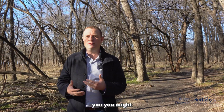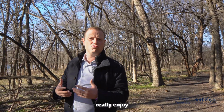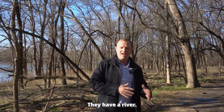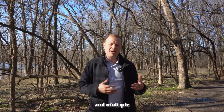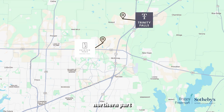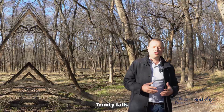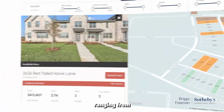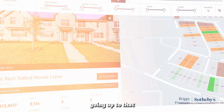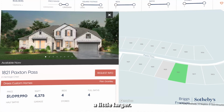Now, other communities you might want to look at, and one that I actually really enjoy for the nature side of it, they have lakes, they have a river, they also have a trail system and multiple amenity centers, is Trinity Falls in the northern part of McKinney. I said this was the north, that's more north. Trinity Falls, again, prices ranging from 400,000 for townhomes, going up to that 1 million mark for something a little larger.